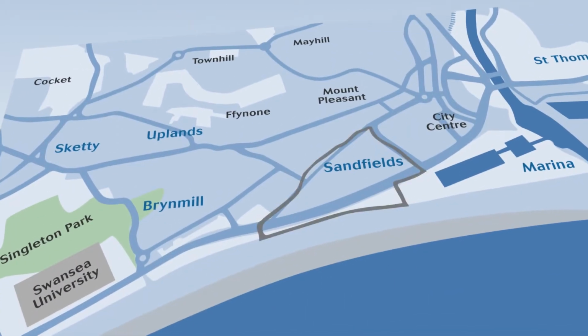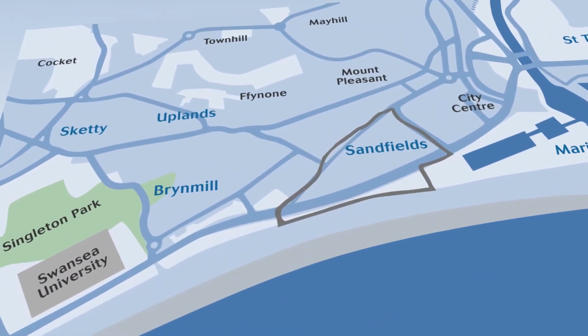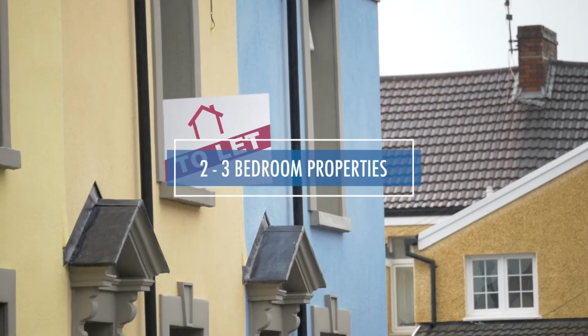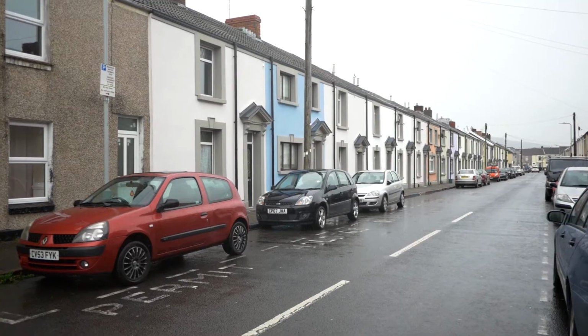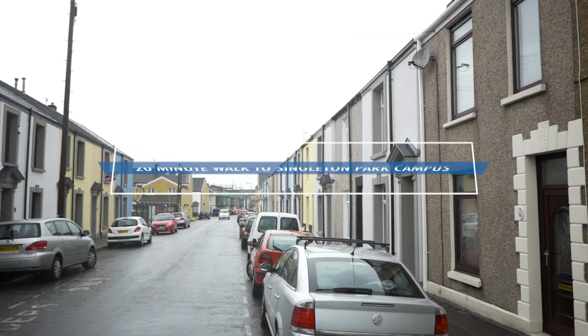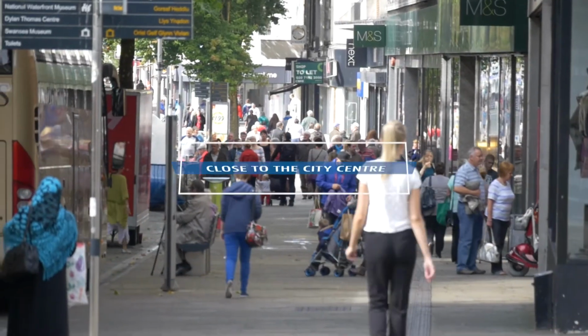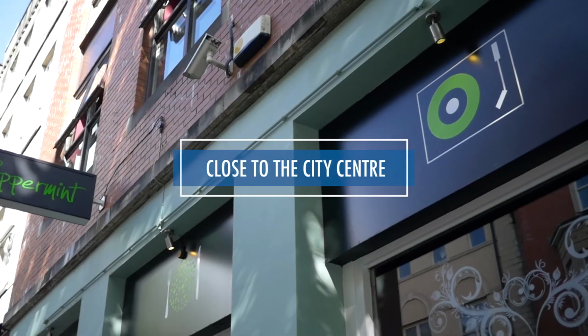Sandfields is another popular student area which is close to the city centre. Accommodation here tends to be slightly smaller with many 2 to 3 bedroom properties. It's a bit further from uni, it will take you around 15 to 20 minutes to walk to Singleton Park campus. But you're much closer to the city centre, which is full of shops, bars and restaurants.